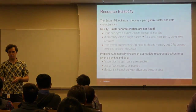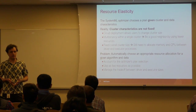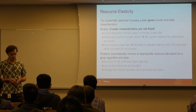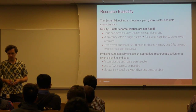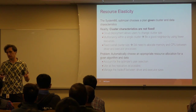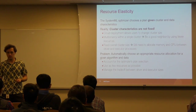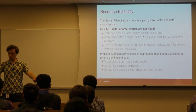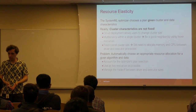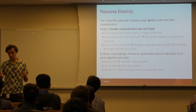Correct. So the question for those on the live stream is, how do we get accurate estimates of the size of the data in the first place? And the quick answer is that we piggyback that estimation on the first step of reading in the data that has to happen at the beginning of any operation. When we do the parallel read of, for example, raw data in CSV format, we are simultaneously translating it into binary for future execution and computing statistics on things like sparsity and dimensions.